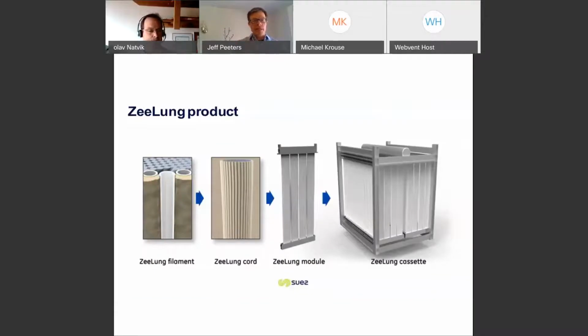So we take these filaments, we put them on what we call a cord, which is the reinforced structure. We pot them into a top and bottom collection header that we call a module. And we take a series of modules and put them into a cassette frame, which is nothing more than a stainless steel housing to support cassettes and allow a reduced number of system connections.